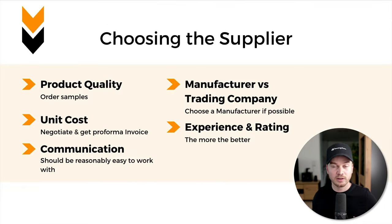So then when you have all the information you need from your potential suppliers, you basically want to make a list and then also look at all the criteria that we have discussed in the beginning of this phase, which is product quality, unit cost, communication, manufacturer or trading company, and experience and rating. So you want to compare all the suppliers against each other and then choose the best one.